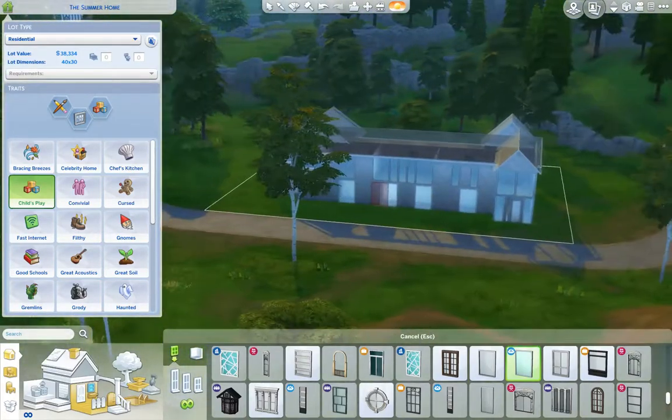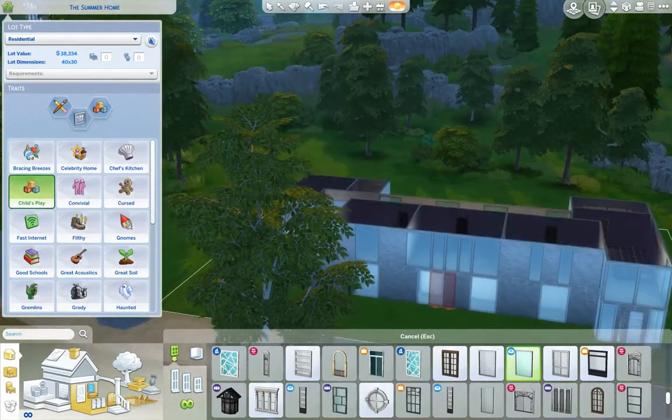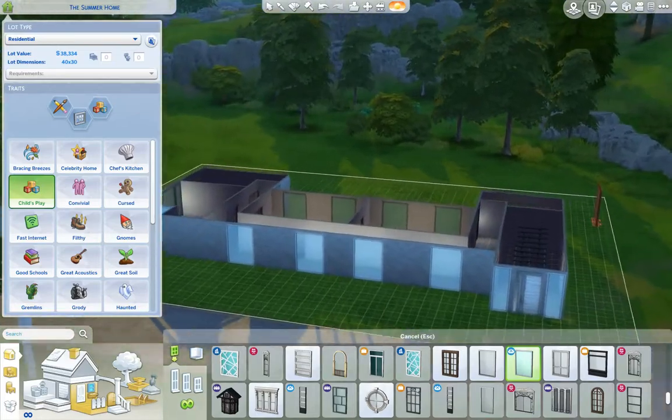They're medium-sized. How do you get upstairs from inside? There's stairs. What are you talking about? Look, stairs, right there. The stairs are also glass.